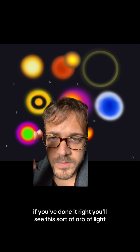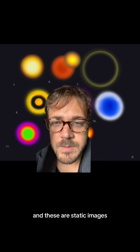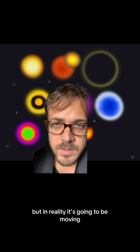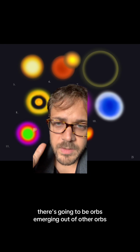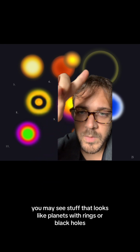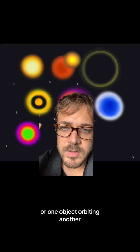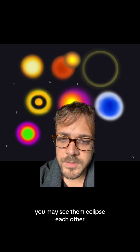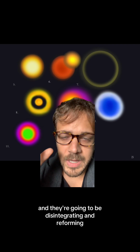If you've done it right, you'll see this sort of orb of light, and this can take on many different forms and colors, and these are static images, but in reality it's going to be moving, it's going to be coalescing, there's going to be orbs emerging out of other orbs. You may see stuff that looks like planets with rings or black holes or one object orbiting another. You may see them eclipse each other. They're going to be shimmering and moving and coalescing, and they're going to be disintegrating and reforming.